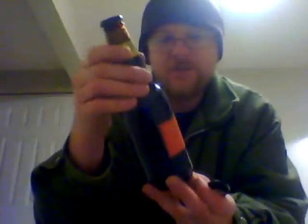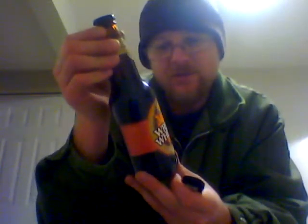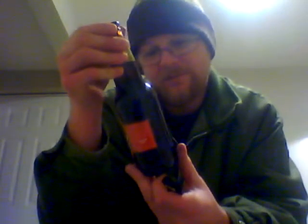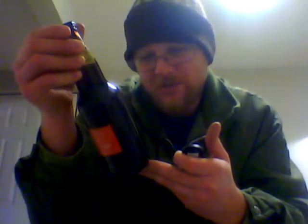Red wheat. Alright, this is from Wild Rose up in Calgary. It's a red wheat beer, 5% alcohol. So, they don't say much. Distinctive red amber hues, aromas of biscuit, and sweetness of caramel. The final result is a beer that is crisp, clean, and refreshing.